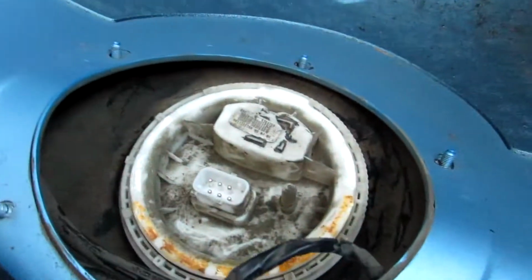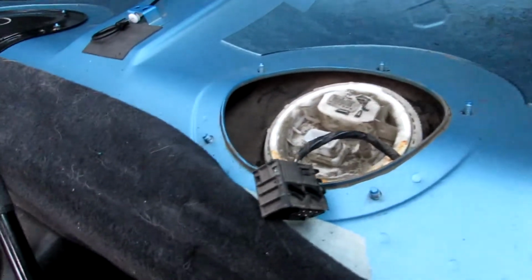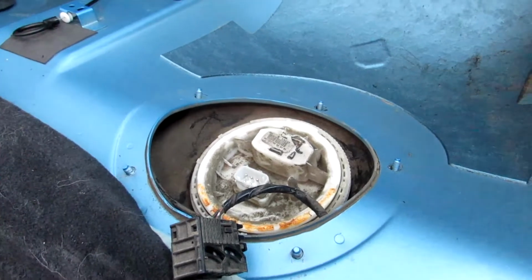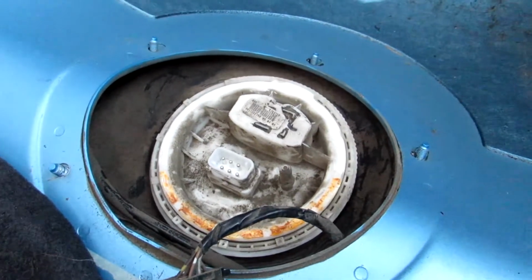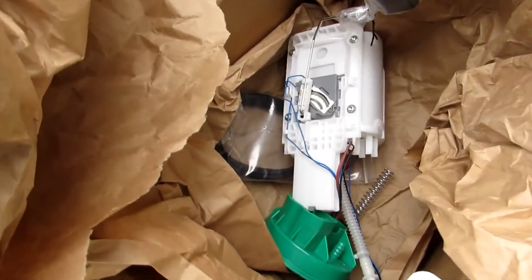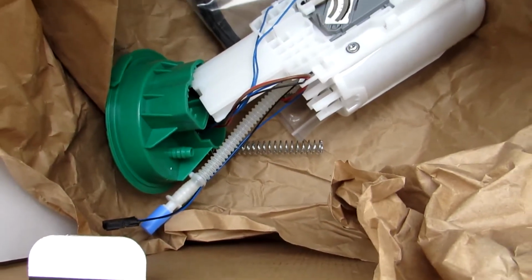We've been removing this guy here. He's all ready to come out. Where's the ring for that? I took, oh, it's in the back. I took that off, cleaned it up a bit with a wire brush. It needed it. I've got to work on pulling this out. Shouldn't be too big of a job. What we've all been waiting for, the new fuel pump. Now there's a spring here. I don't know where the heck that thing's supposed to go.